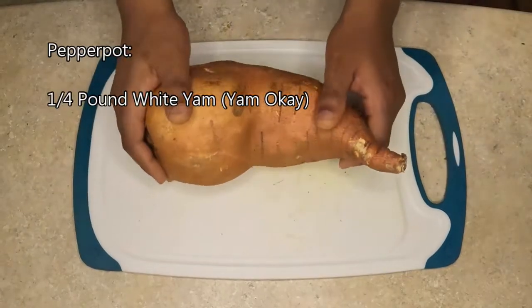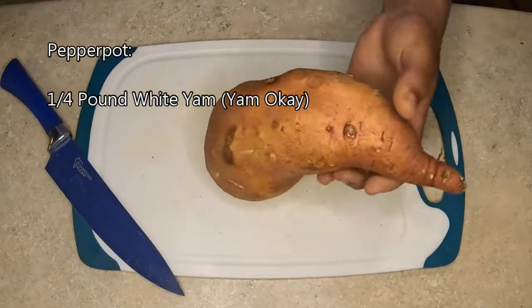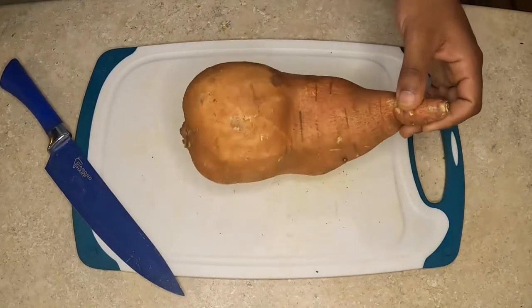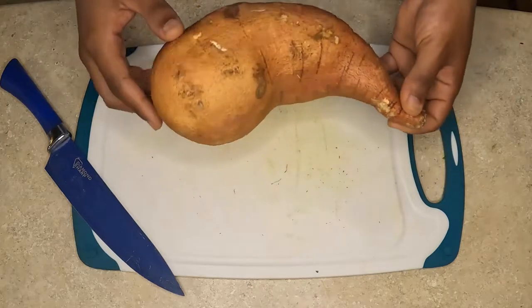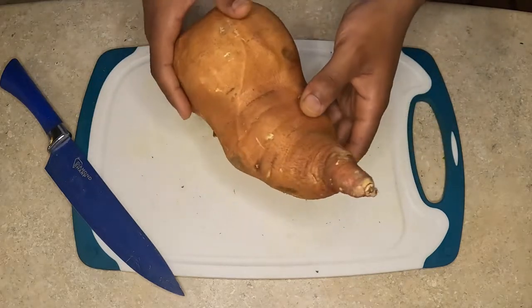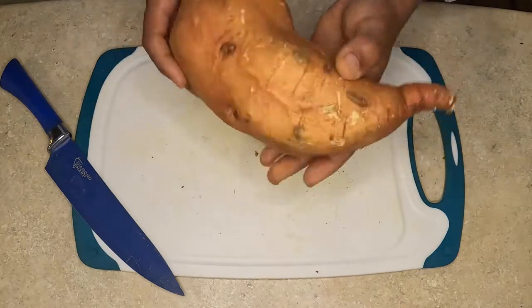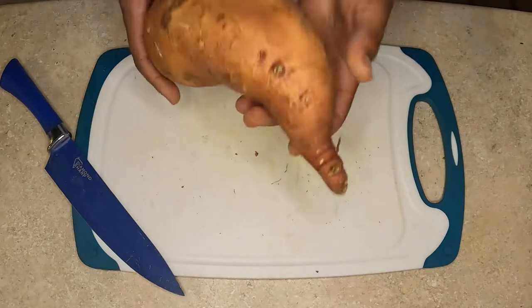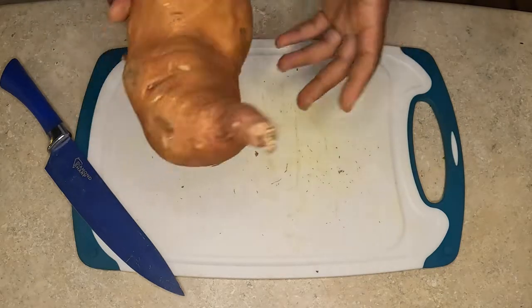Yam! That we will use a 1/4 pound of. The recipe called for white yam, and this is the one place where it was very specific, emphasized the point of white yam, but I couldn't find any, so I just got regular yams. Again, let me know in the future where I can go to get specialty items like white yams. I'm guessing Caribbean markets, but I've never actually seen a Caribbean market, or at least where I live in the Pacific Northwest.